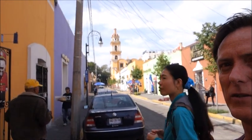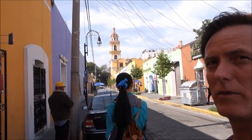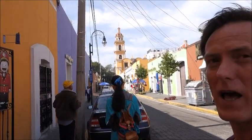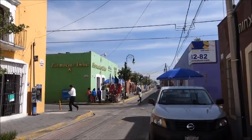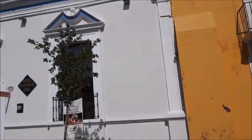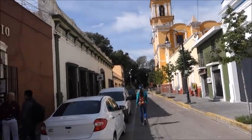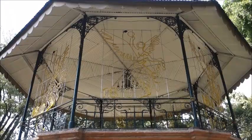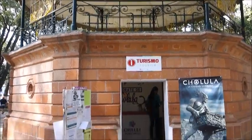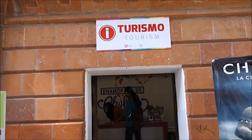All right, now we're headed to the Old Town area. See that steeple right there? There it is. That's the main plaza in Cholula. We're headed that way. So we're in the middle of the main plaza, and Chonghui loves tourist information.